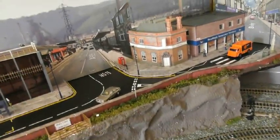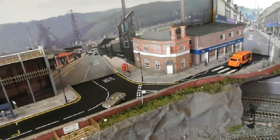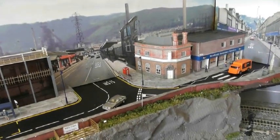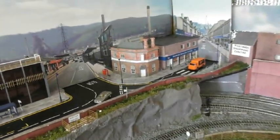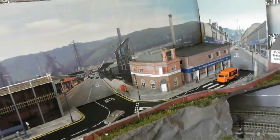And if we carry on further along, there's one of the new vehicles I purchased at the Glenrothes Model Rail Show. Typical for the layout, or the era that the layout's set in. We've got an Audi Quattro. Quite a classic car. I must say, as a child in the 80s, I idolised that car.